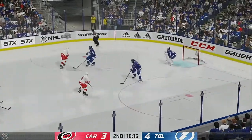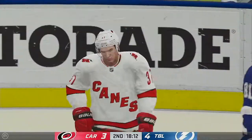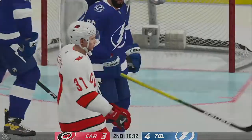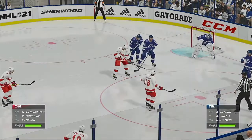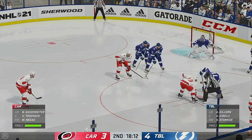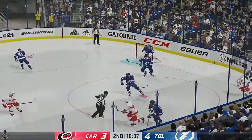Carolina's got it across the line. Here's a chance! Off the crossbar! And the puck gets out of here in a hurry, stopping the play. Everybody's looking around. They heard it hit the pipe, but off it goes up out of play. The centermen glide into position. The Bolts win the draw.